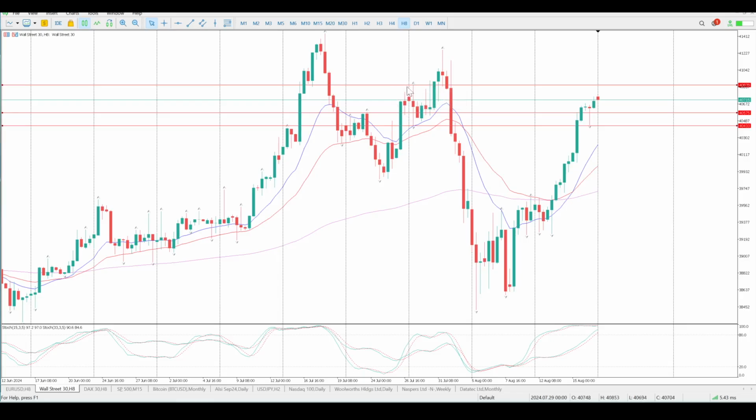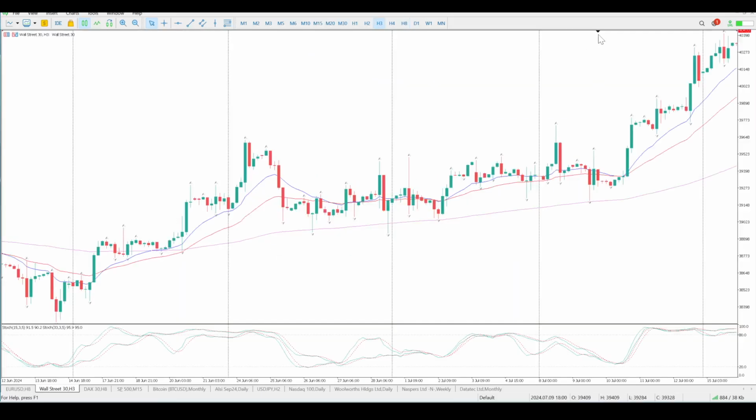So if we go down through the time frames, you're going to see a couple more areas of resistance in this zone. So nothing really else to write home about. This is looking a little bit overextended. You know, the markets aren't linear. As you can see, they're up and down, up and down. So you're looking for the down, the support, for an opportunity to buy.